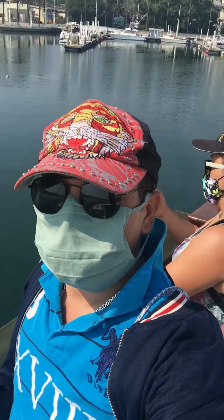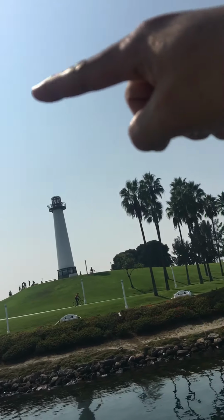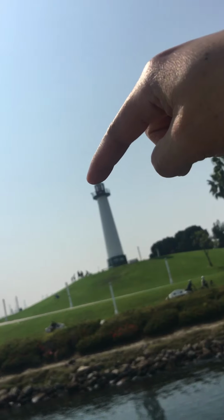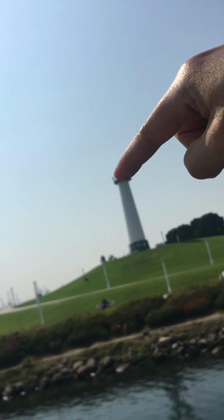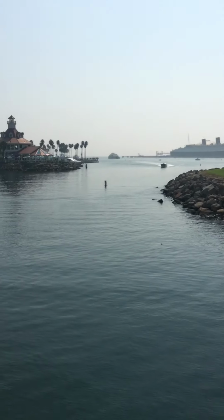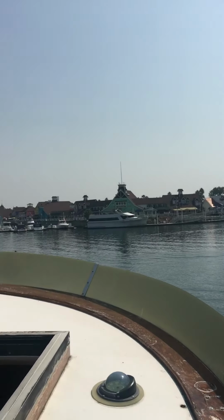Speaking of eating or drinking, like I said, we do have a snack bar on board. If you would like a nice ice-cold beer, some soda, water, chips, or anything else of that nature, head downstairs and see Erica. She'd love to get you set up. Now we invite you to sit back, relax, and enjoy your 45-minute harbor tour.